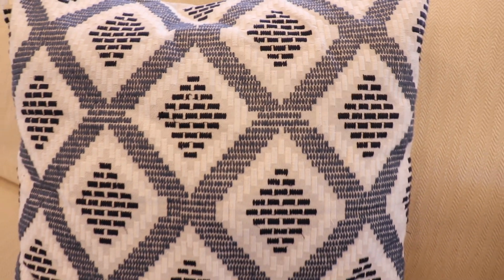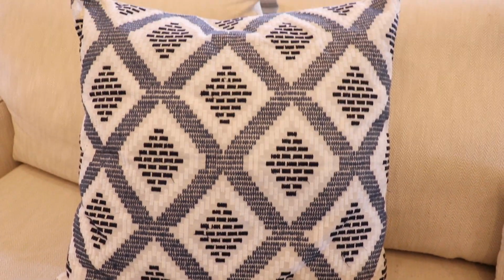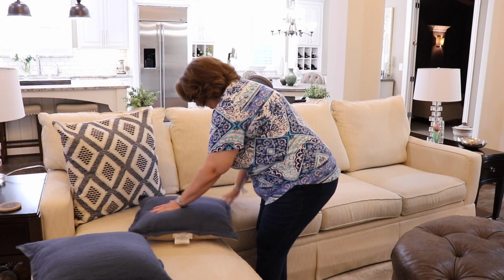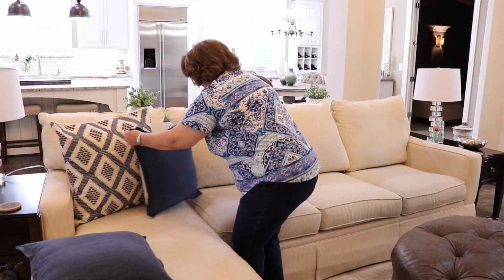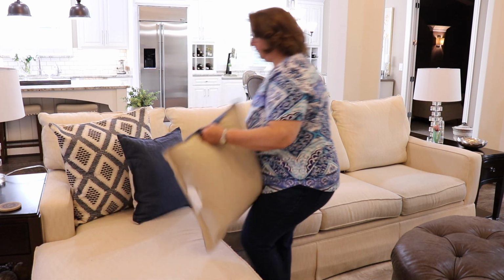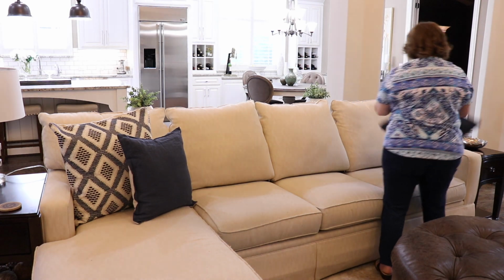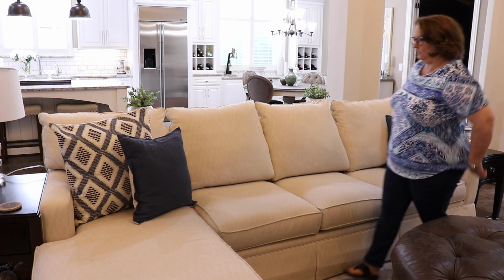Since I already had texture and pattern in the big pillow, for my smaller pillows, I decided to go with just a solid color. So it's blue on one side and then just tan on the other side, which pulls in all of the cream kind of tan colors that we have going on in the room. So I thought this was perfect. This was from Target and it was $20.